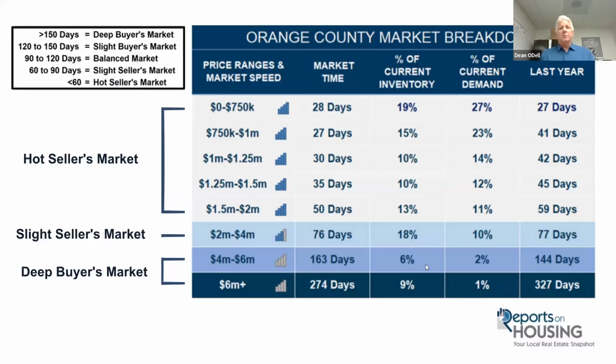Okay, so you can see the speed of the market, 28 days in the up to 750 range. And if you go down, you can see how the days normally climb as the price range gets higher. And if you compare that to last year's numbers, you will see we are actually starting to even out at that 2 million and above range, right? 76 days now, last year, 77 days. 4 to 6 million, 163 days, last year, 144 days. So if you look at last year's time versus this year's time, it's actually faster this year than it was last year, like we spoke about.